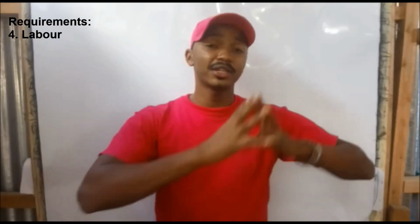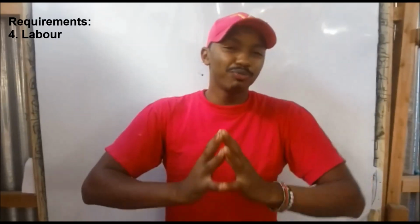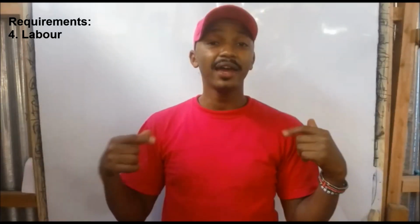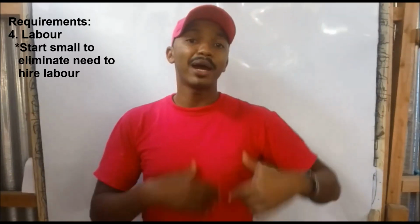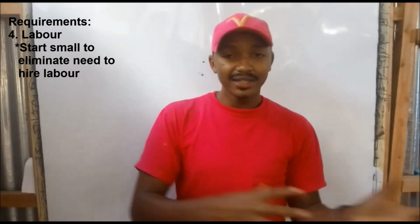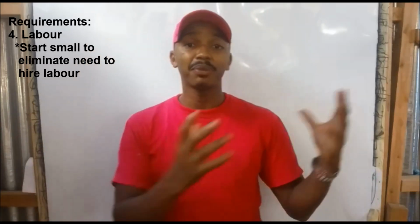Now, the fourth thing that you actually need is labor. Now, to a lot of guys, of course, when you think about labor, it means that you actually have to hire someone. Not necessarily. You see, if you do your small project at the back of your house, in some small space that is available there, you can actually end up being the one providing the labor. And that's one of the easiest ways to cut down the cost of labor, by starting small to enable you to be the one providing the labor until a point when your project has grown to be able to sustain employing someone and paying them on a full-time basis to run your project.